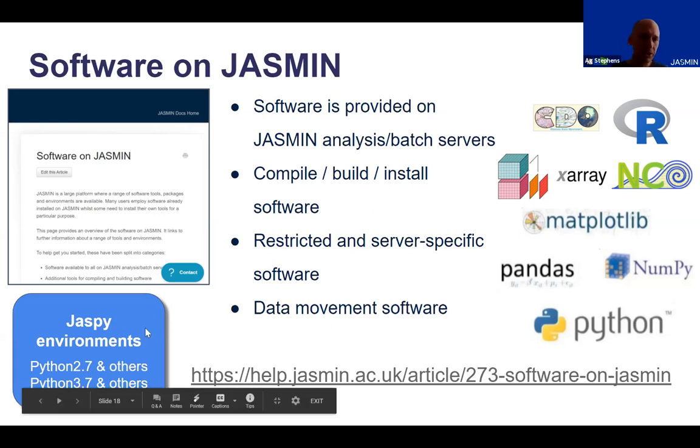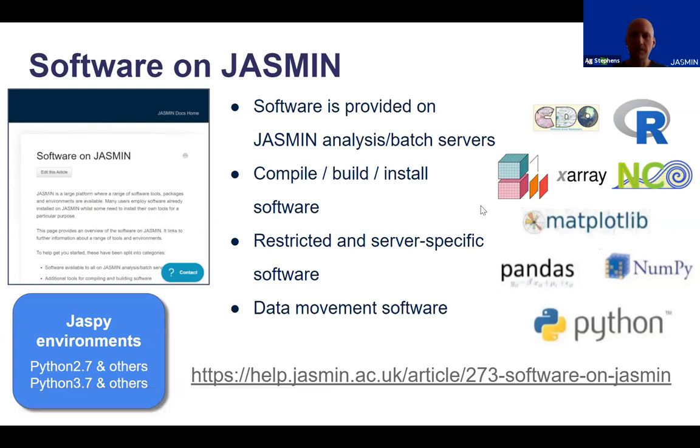The main environments are called JASPI down here on the left. And you can see some examples of the kind of packages that we install by default into those environments. Of course, people will also need to do their own thing. So we provide compilers, we provide advice and tools that will help you build software and build your own environment as you need to.